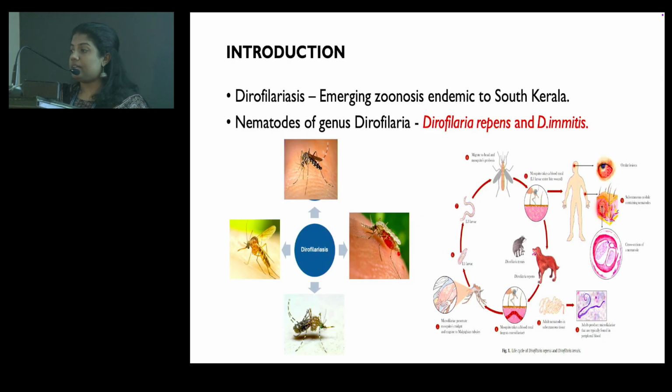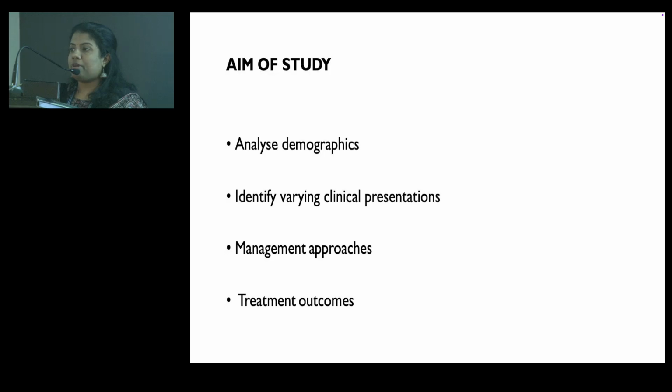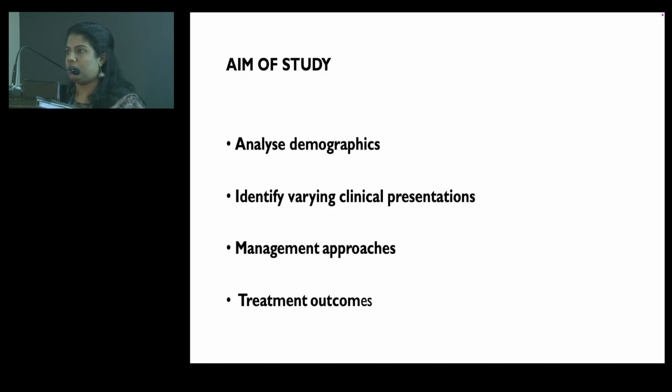This is the life cycle of Dirofilaria repens, which is known to cause the ocular lesions. Dogs are the reservoir host, from where the infection is transmitted by female mosquitoes to humans, who are the dead end host. In our area, there are various factors favoring the growth of the vector population, which include natural water sources, humid climates, rainfall, heat islands, and stray dogs. The aim of my study is to analyze demographics, identify varying clinical presentations, management approaches, and treatment outcomes.